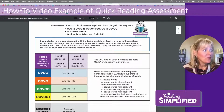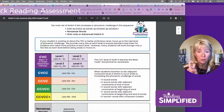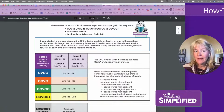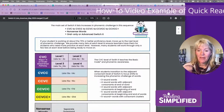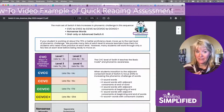Again, if you already know some of this information about your students, like letter sound knowledge and phonemic awareness ability, you might be able to just kind of pinpoint where to start. There's no right or wrong. If you start too easy, you can always make it harder tomorrow. If you start too hard, you can back down in the middle of the lesson.